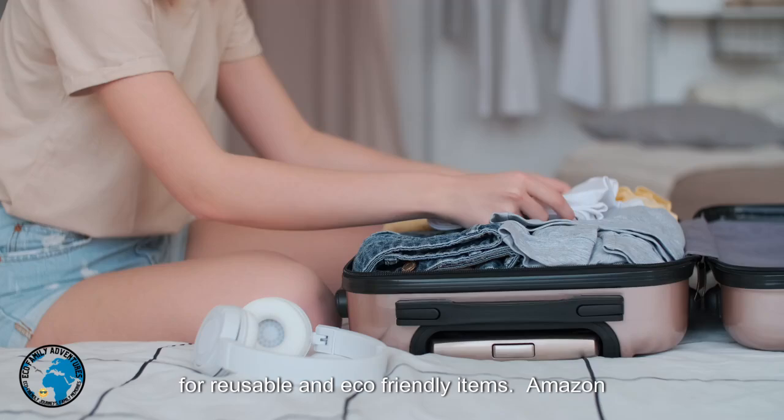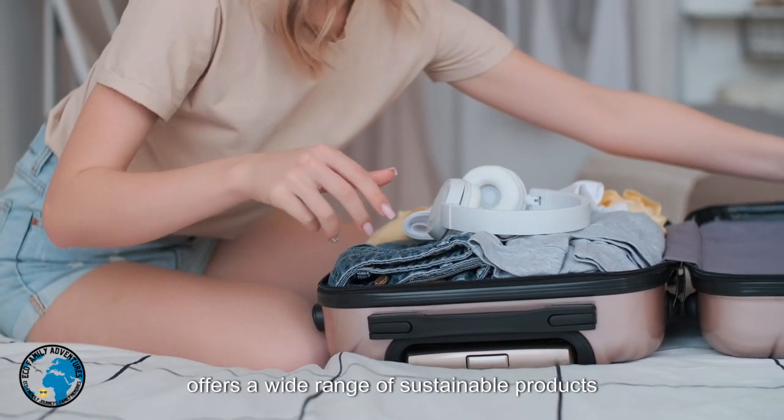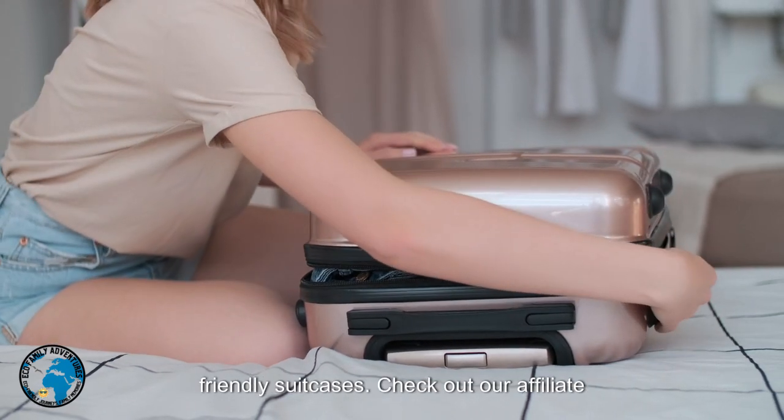Always opt for reusable and eco-friendly items. Amazon offers a wide range of sustainable products like bamboo toothbrushes, reusable water bottles, and eco-friendly suitcases.